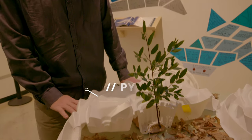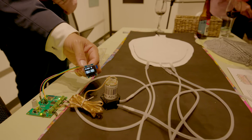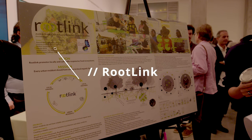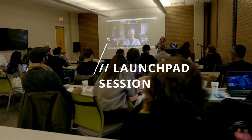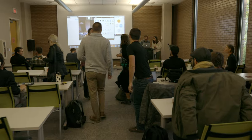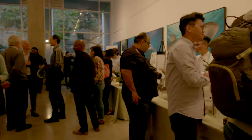So the Launchpad are the people out of all of our applications who we believe have the best chance to make a business out of their ideas. So they are learning not just biomimicry, but they're also learning business skills. They're getting a mini MBA here in how to come up with a business model, how to come up with a business plan, how to present your materials for investors.